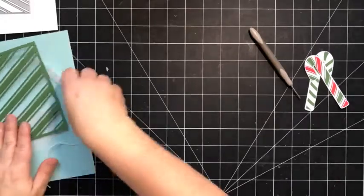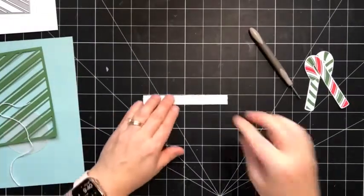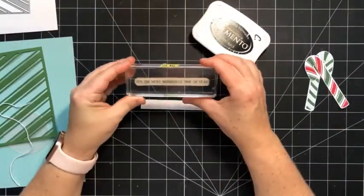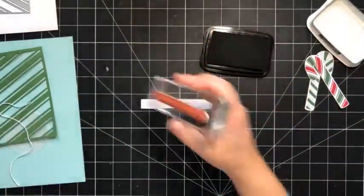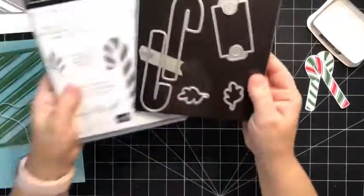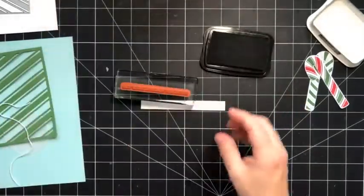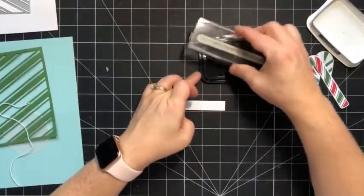This card is really simple. We're only stamping one thing, and actually, well, I guess 2 things, because we want to stamp on the inside of our card as well. So I'm going to use the greeting that says, it's the most wonderful time of year. And this is the bundle that we're using. There are 2 bundles in this Sweetest Christmas suite, but I am using just the Sweet Candy Canes bundle for today's projects. So this greeting is from that. I'm going to use some Memento ink.